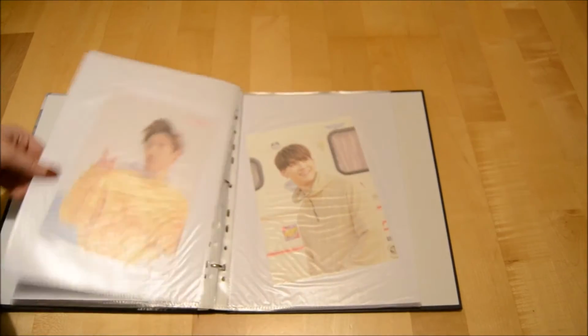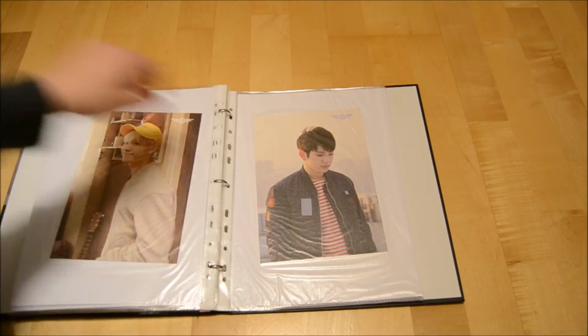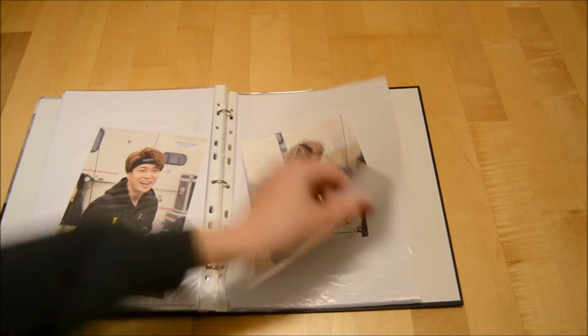So here's the group. Oh, they are out of place. I have to put them in. Mark, JB, Jackson, Jin Young, of course. Oh, so much. Young Jae, Bam Bam, and Yugyeom.